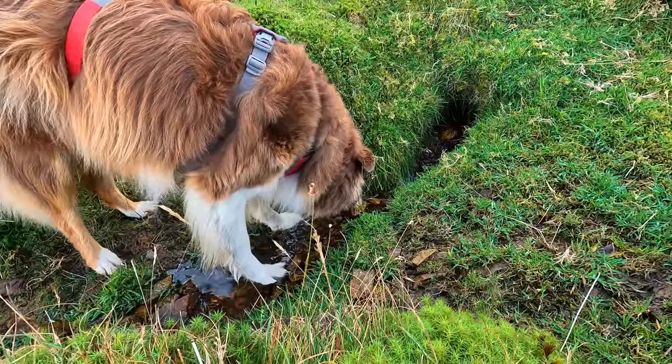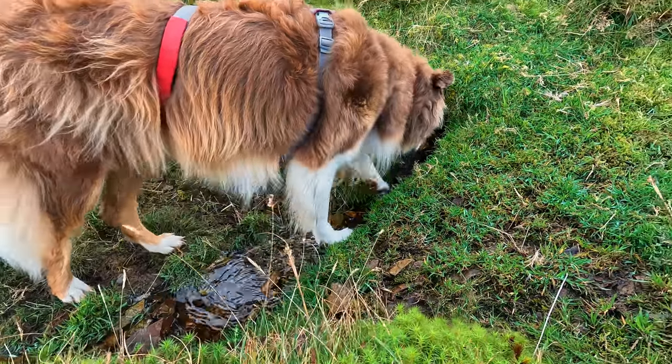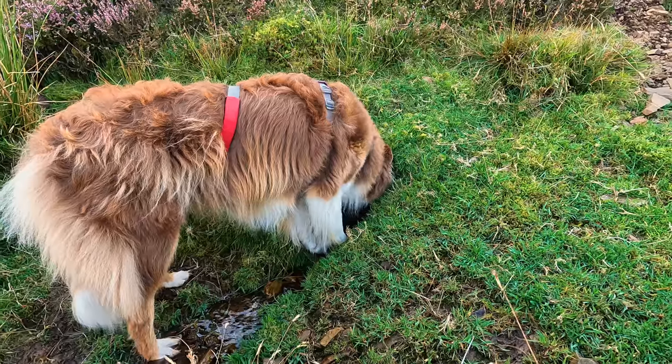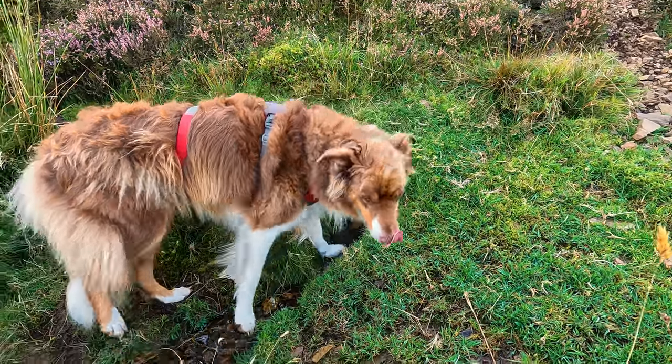That's the first water we've found since we started the walk, so he really is ready for it. Once again, he's drunk my litre of water and I'm just on coffee and fizzy pop.